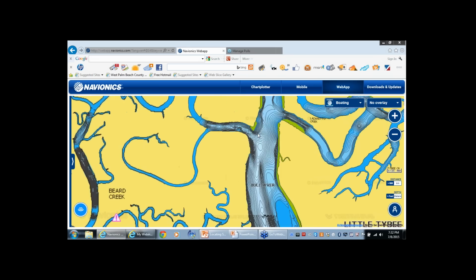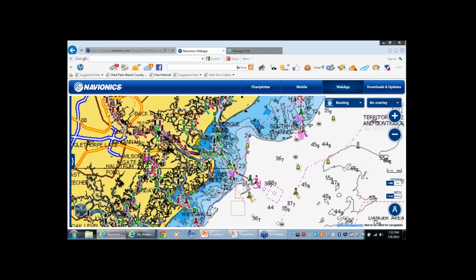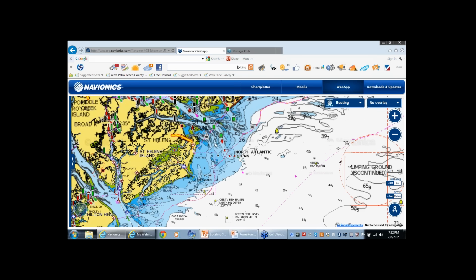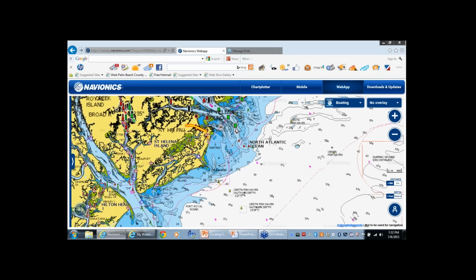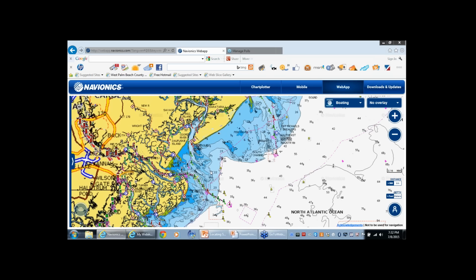And we are going to run offshore a moment for bull reds. This will pertain a little bit to sandbars. So let's see, there's St. Helena, there's the Broad River. We will get to cobia in a little bit.